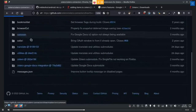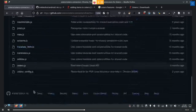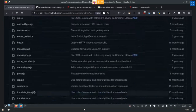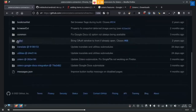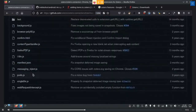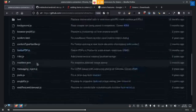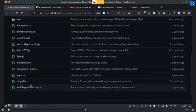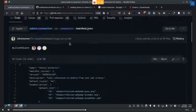And now I'm just going to open the common ones to see what it is. I've also never looked at this source code, but I do know how a browser extension works. Okay. So this browser extension folder is where the code for the actual connector that you install in a browser is. Now, the way that is organized, the manifest.json file is the important file, so I'm just opening that.